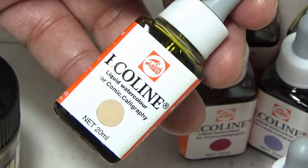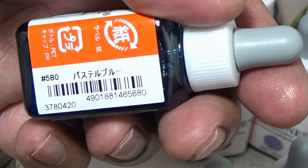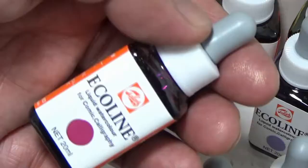Right, ito pa yung iba kong mga nabili. This one is sand yellow, which will be perfect for skin tones. And this one naman is pastel blue. Seldom ako makita ng ganitong kulay. And then for this is light rose. So maganda to for florals. And another one that will be good for florals, itong red violet.